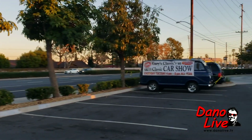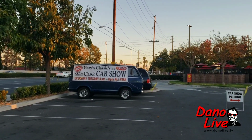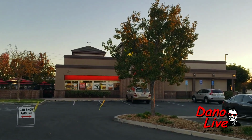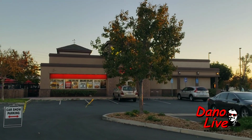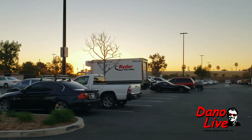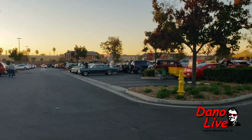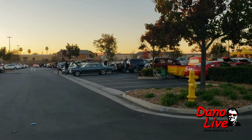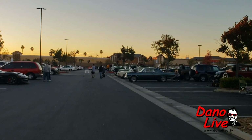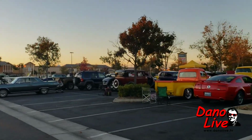There we got the OC Car Guys Corvair, his classic Corvair, free, as you see, at the Carl's Jr., which is right there. We're in Westminster, Trask and Beach Boulevard, right before the 22 freeway in the Walmart Costco Center. All right. Trying to get 100 cars, but this time of the year it's a little rough.